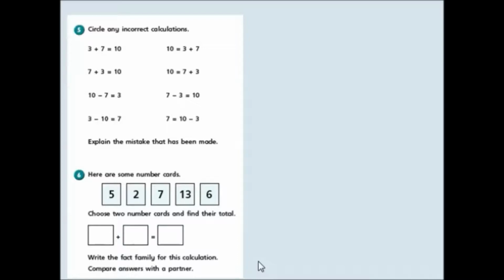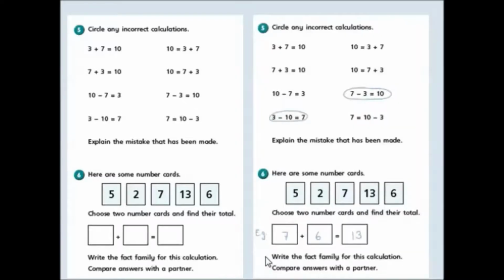Okay, so hopefully you wrote down any incorrect calculations and you were able to explain those mistakes. So hopefully you spotted that 7 minus 3 equals 10. If we've got 7 and we minus 3, you'll remember that the answer is 4, not 10. So that's a mistake. And 3 minus 10 equals 7. Hopefully you also spotted that if we had 3 and we subtracted 10, it wouldn't be 7. It would be a minus number because it's not big enough to take 10 away from.